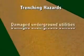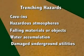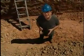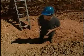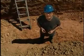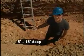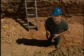This is a list of some of the more common hazards that result in workers being injured during trenching and excavation work. Some of them you may already know, like cave-ins. It's no wonder that being caught in a trench or excavation cave-in is one of the leading causes of fatal injuries in the construction industry. But what may surprise you is that most cave-in accidents occur in trenches between 5 and 15 feet deep, depths which are fairly common during residential construction.